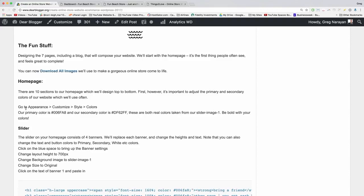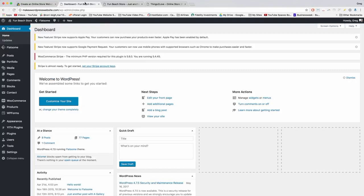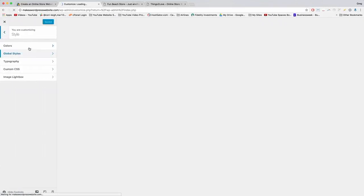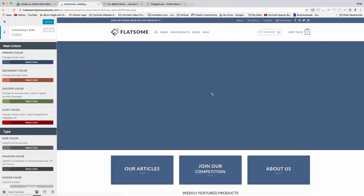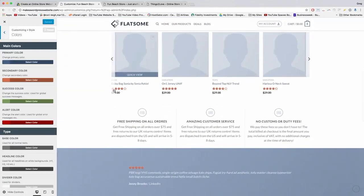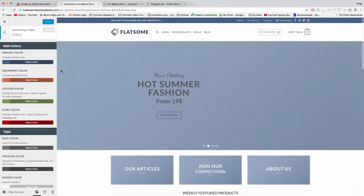So to do that, let's go to Appearance, Customize, Style, Colors. Here we are in our dashboard. You can hover on Appearance and click Customize. Now we can click Style and Colors. By default, Flatsome comes with a primary color, which is this dark blue, and a secondary color, which is orange, for stuff like the stars. And then some other colors like success and alert. We just want to change the top two now and make use of those because they're different and they're bold.